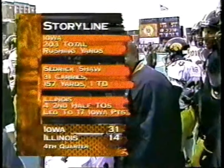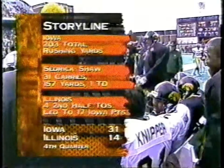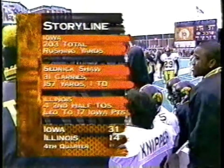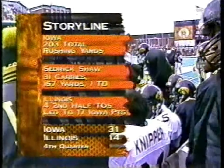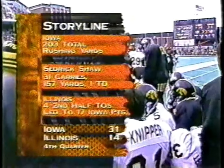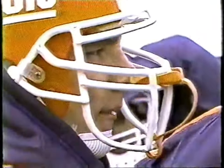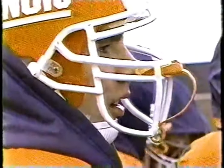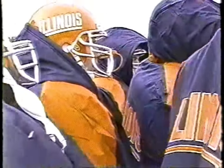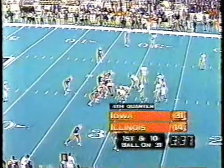Take a look at what's happening in this ball game. Iowa really established itself on the ground early in the ball game. Sedrick Shaw, 157 yards, 70 yards in the first quarter. Illinois, those second half turnovers have really killed them, especially in the fourth quarter. And you can take that back to last week's game as well. They played a picture-perfect game for the most part last week till the last interception. That's why they were in it till the very end. They were in it until they started having those turnovers today. But once that comes, you just can't win. Most teams, you can take the time of possession and throw it out the window. If you win the turnover battle, you're going to win 90% of the game.